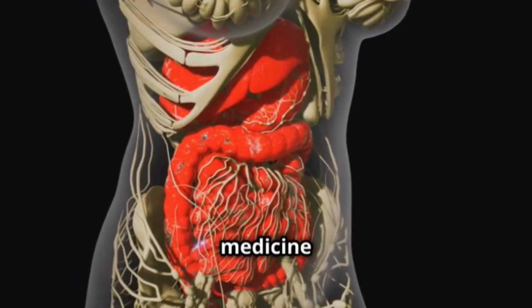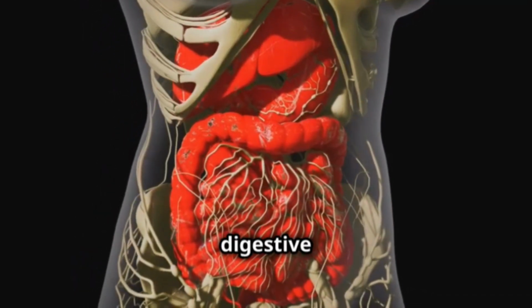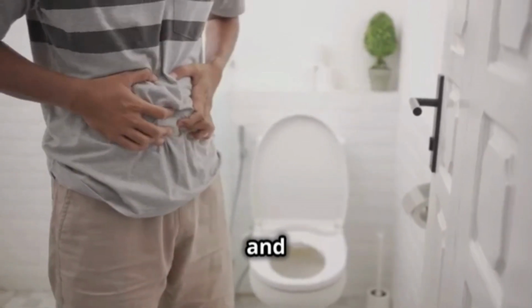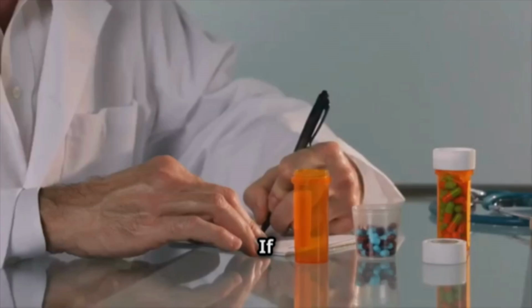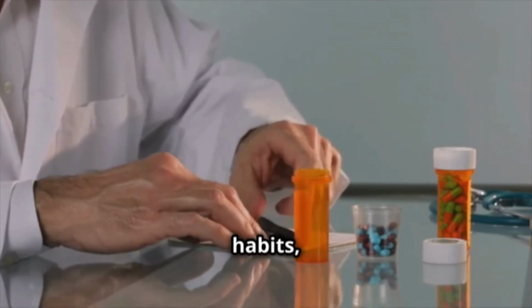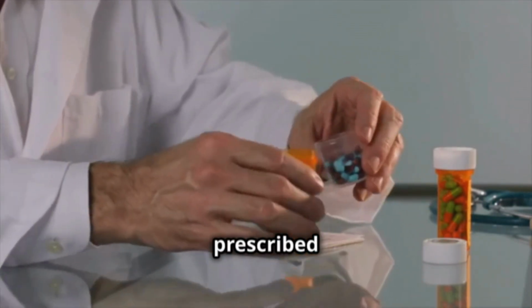Libertrim is a medicine mainly used to treat digestive problems. It's especially helpful for irritable bowel syndrome and other problems in how the gut works. If you've ever had tummy aches, bloating, or changes in your bathroom habits, maybe your doctor has prescribed Libertrim.